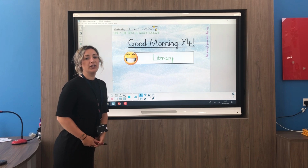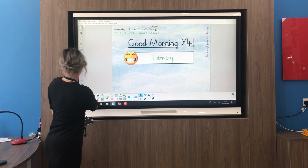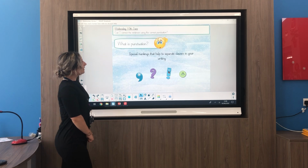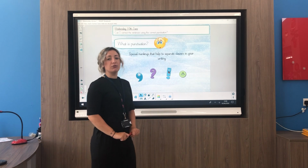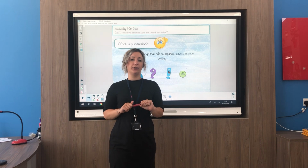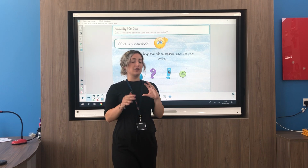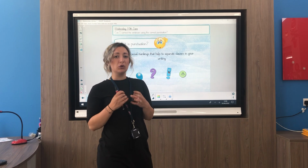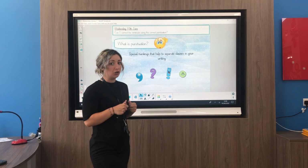Let's have a look at our learning question for today. Can I correct the sentences using correct punctuation? Now, punctuation is so important when creating your sentences because it helps a lot.